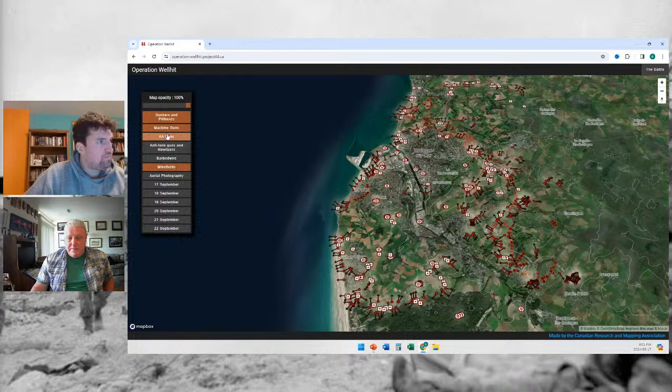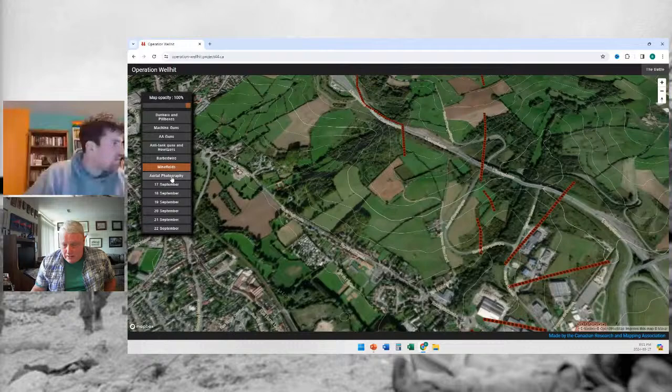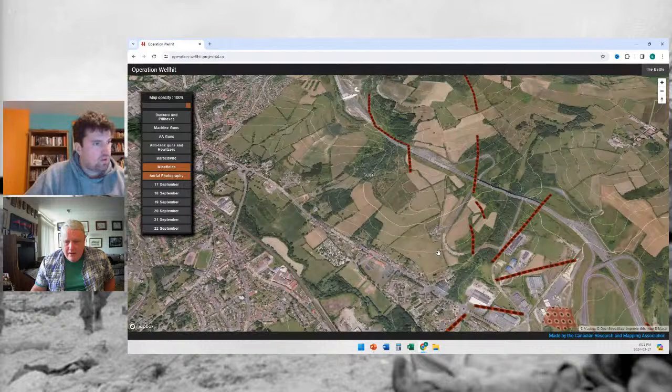And the closer you zoom down to it, the more it's starting to use air photos as well. You can see the gray. Actual air photos of the day, as opposed to the Google Earth and the contours. It's an amazing resource that Project 44 has created. A lot was put into that one for sure.